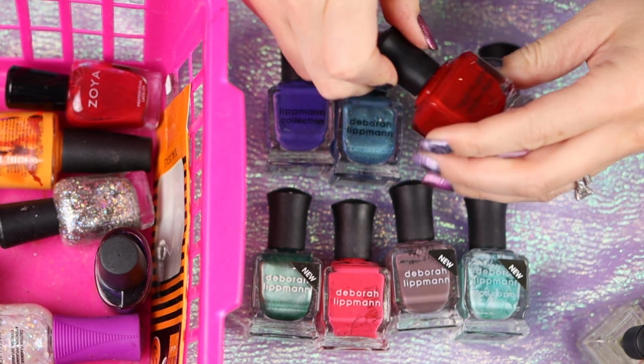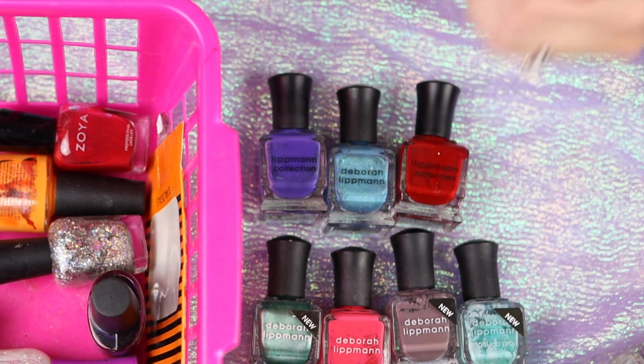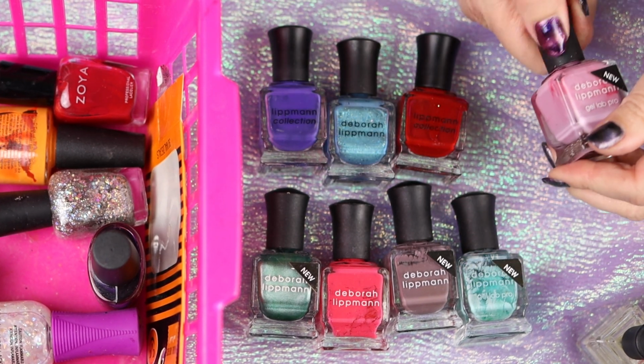Okay, let me go through these really quickly and see if there's anything else I can get rid of. Like this one that is not mixing back up. Okay, I think I brought it back to life. Should I get rid of it? Probably. Am I going to? And no, sorry, I'm not.